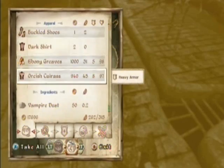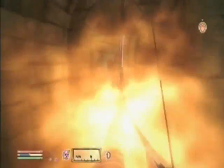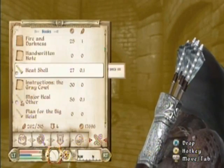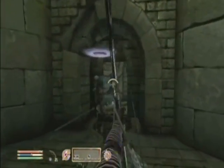I hate enemies that can summon other enemies. That's irritating. I don't even see the nether lich. Where is he at? Oh, here. There you are. You know what? I'm just going to recharge my bow and use that against him, because I can't be bothered to use that many arrows against this guy or to try to waste my magic on him. Let's recharge the bow.